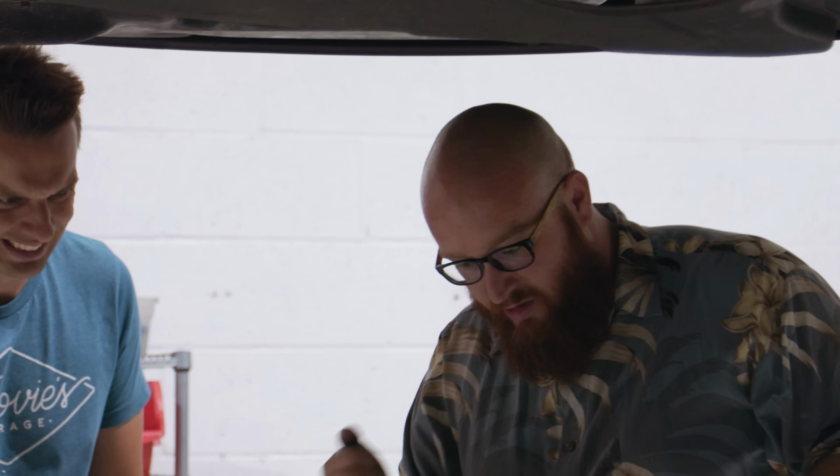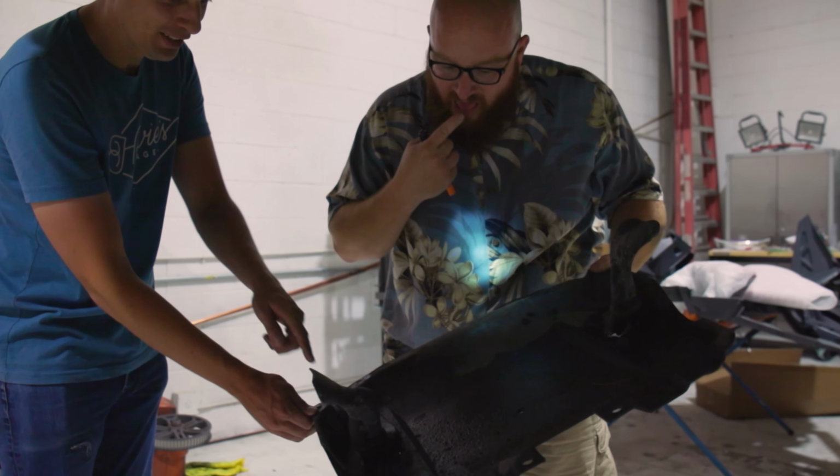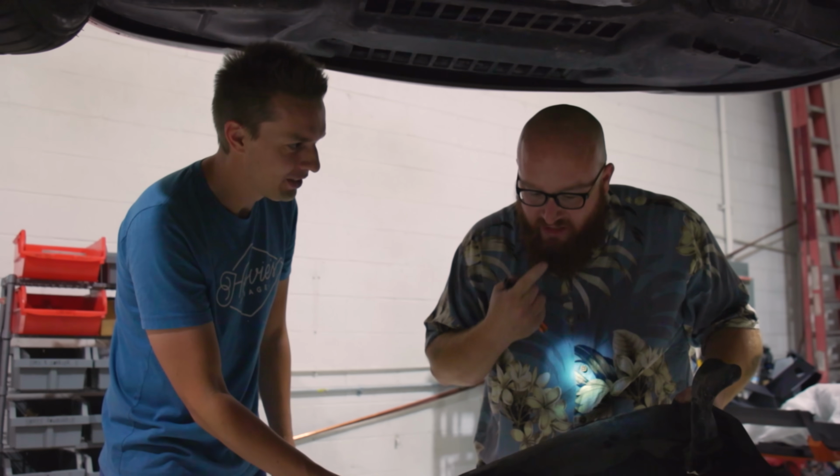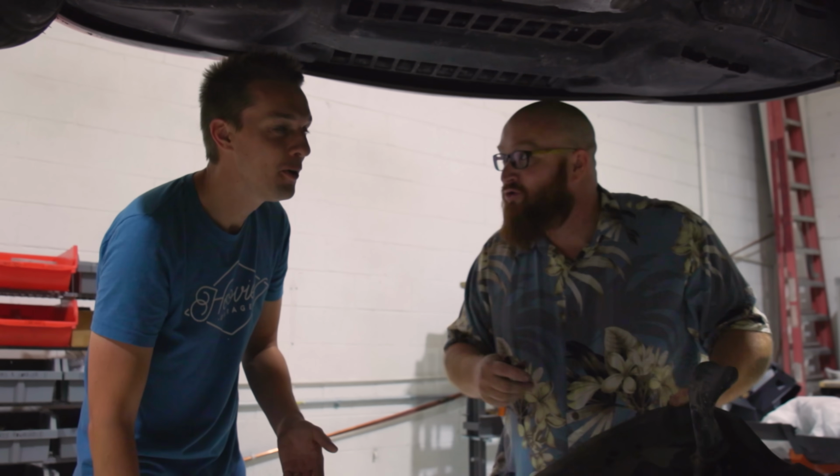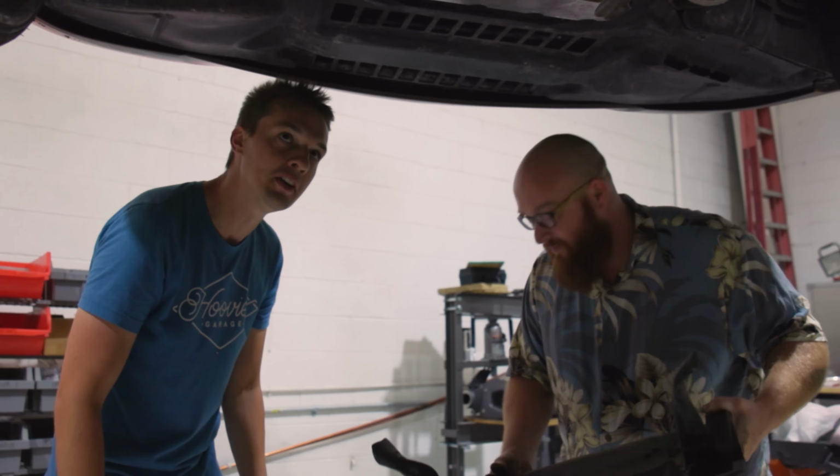Ooh. Yeah, it's pretty oily. Yeah, that's bad. And these are little ducts for the turbos to cool. It tastes like engine oil. It's obviously engine oil. You didn't need to taste it. Well, I know that now for sure. You have to taste things. It's so weird. It's a lot of oil.